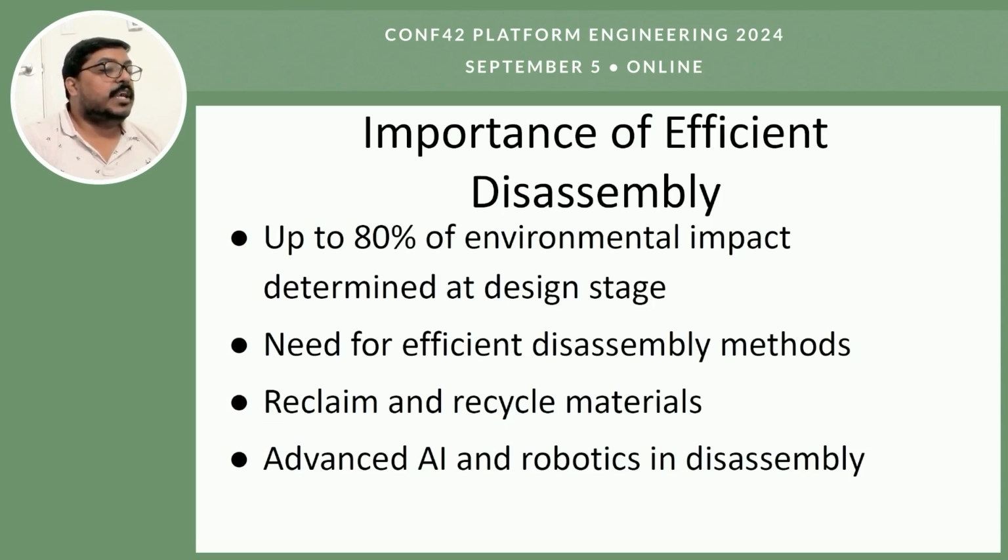Consider the example of electronic device batteries. These batteries are made up of various valuable materials, including lithium, cobalt, and nickel. If we can efficiently disassemble these batteries, we can recover these materials and reuse them in new batteries or other products. This reduces the need for mining, which is often associated with significant environmental damage, such as habitat destruction and water pollution. To achieve this, advanced AI and robotics are essential.